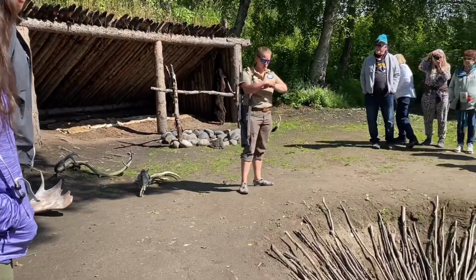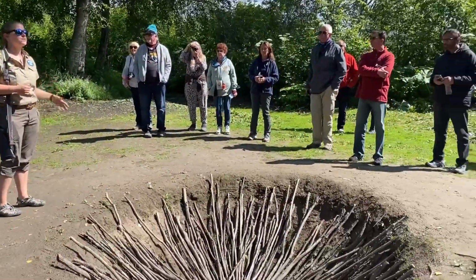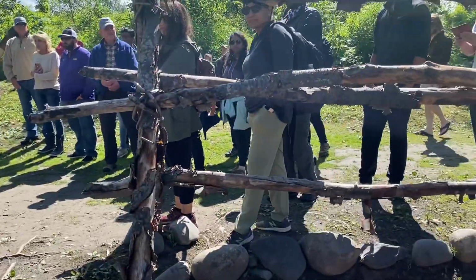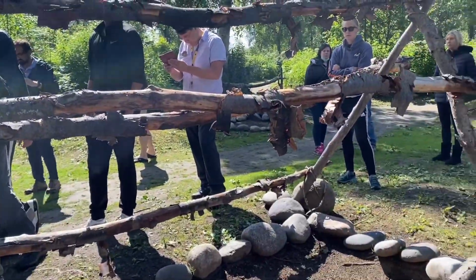Typically, the mouths of freshwater tributaries where salmon were going to spawn. So you fish all day, clean their fish, hang them on their fish drying rack. That's where they dry and then smoke their fish.